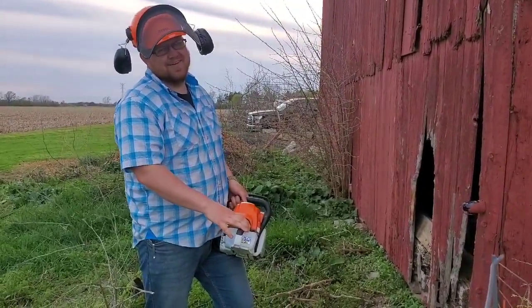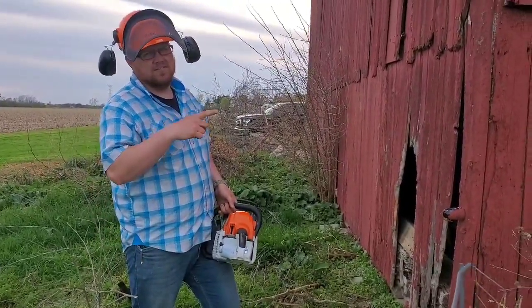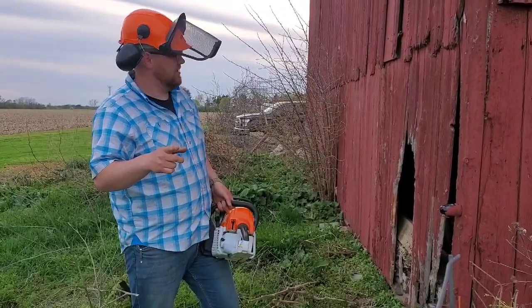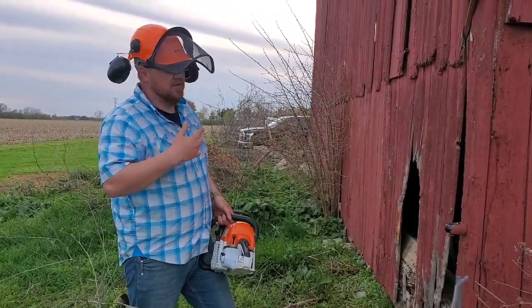Actually, I didn't find it. The 5-year-old found it. But we can't get to it from the front because there's a wall there that we never knew was there. There's a bunch of old farm fuel tanks and stuff sitting inside. So hopefully he forgives me.